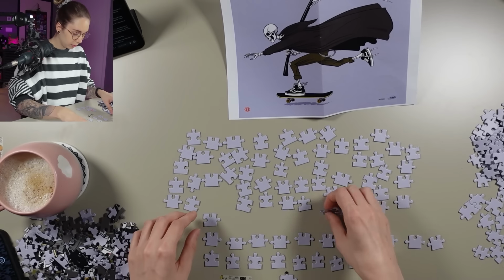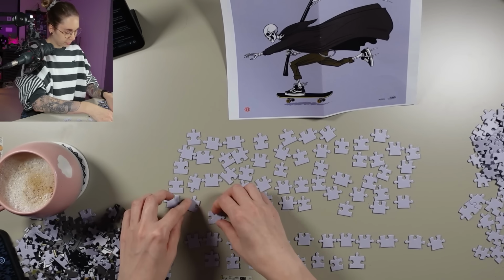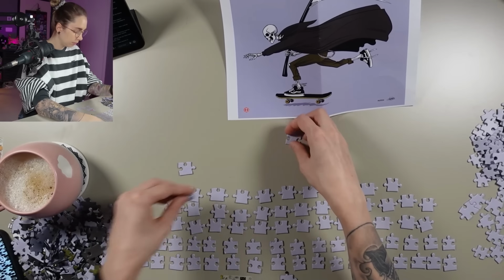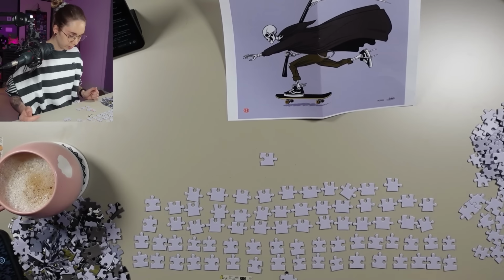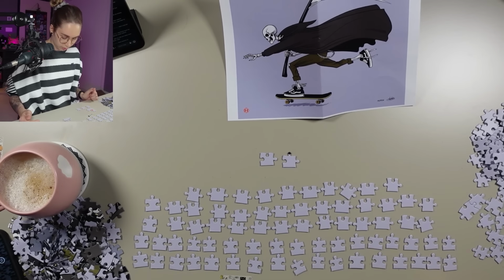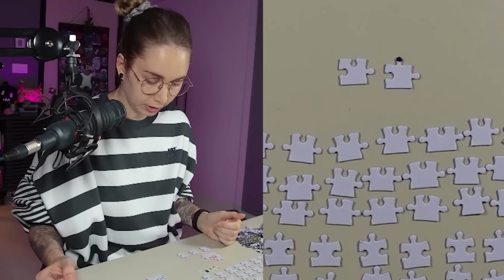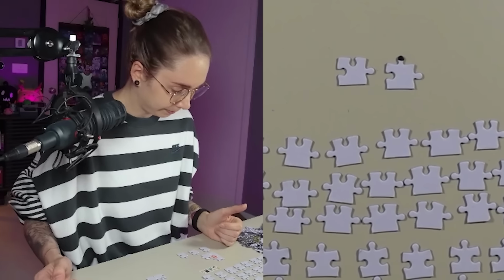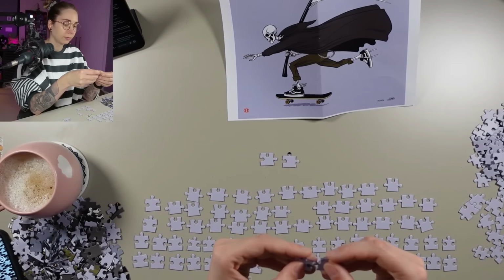Oi! I was like, this is only going to be a 500 piece puzzle. This is going to be easy. Yeah, what? There's only one of those? Oh, two. Why would there be two different ones and then the rest is all the same? Well, where do I start?